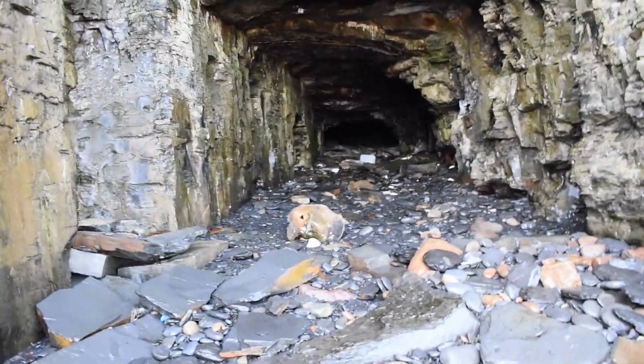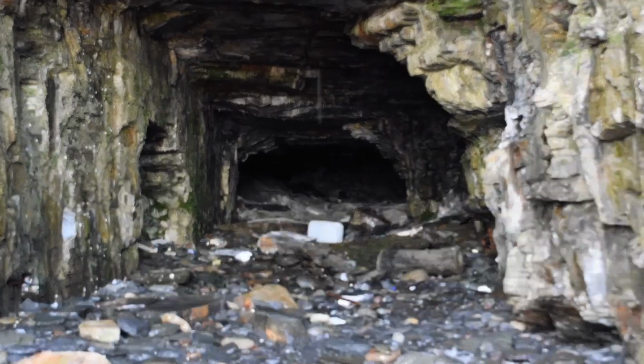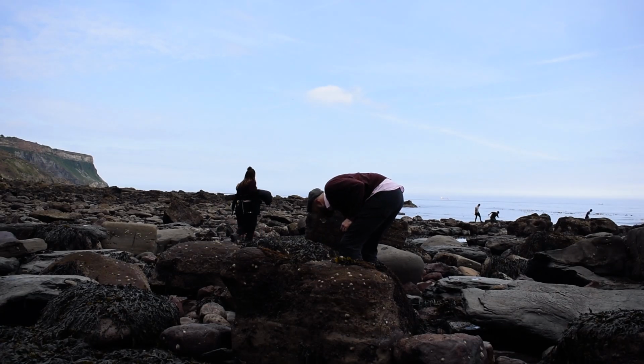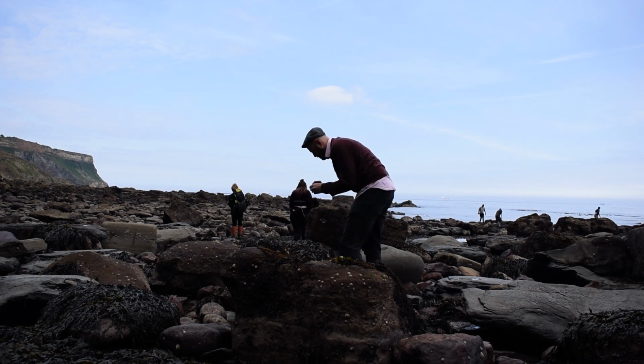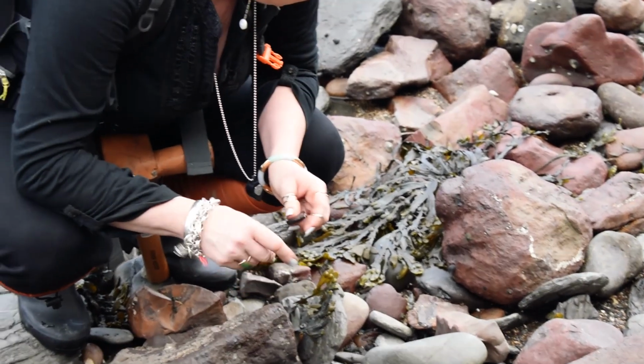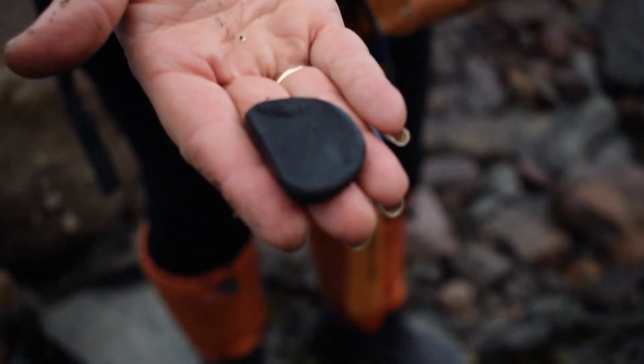That's nuts. Brilliant. We set about looking for newly washed up jet on the beach and were not disappointed. So we found our first piece. It's very weathered.